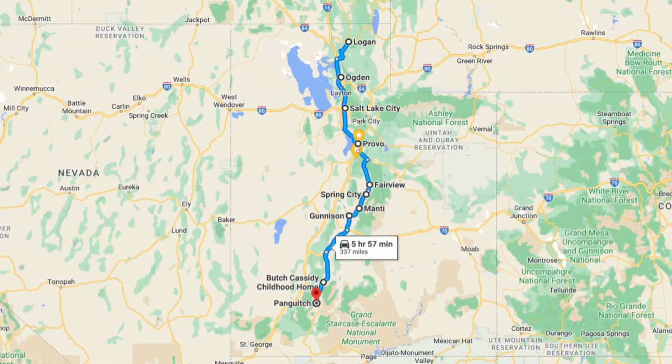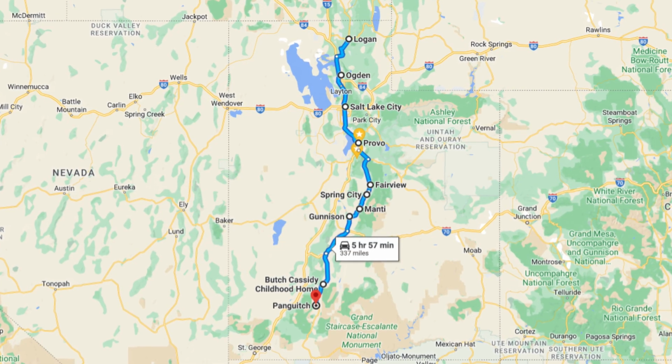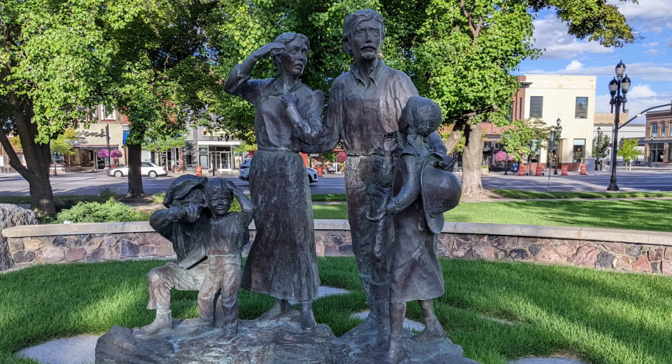Good morning. We are here in Logan, Utah, enjoying this beautiful, cool weather. We are driving south today from Logan to southern Utah to Panguitch.